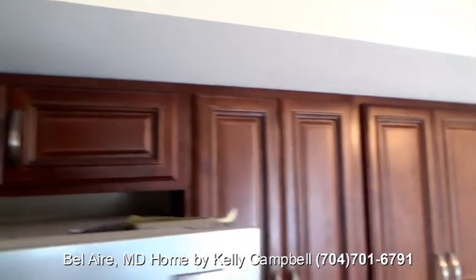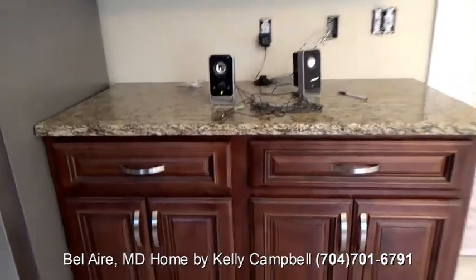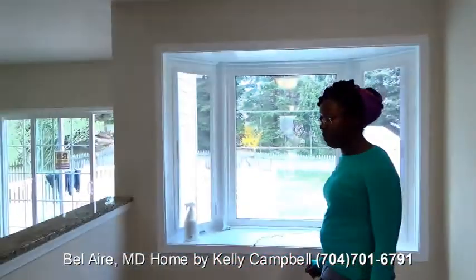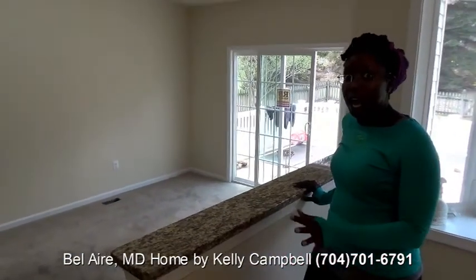I want the potential buyer to feel like they've got a ton of space, a ton of room to cook, to move about, and to store for their family. Because the potential is for this house to be for a starter family, and they might be here a long time. A lot of the owners in this neighborhood have been in their house for 30 years. It's just that kind of neighborhood.